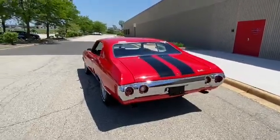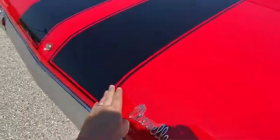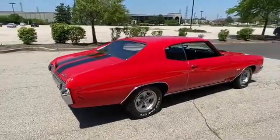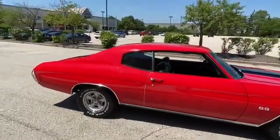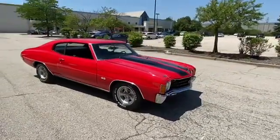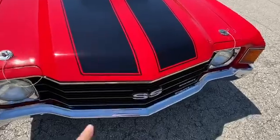So I'll continue to walk around the car for now. The stripes have been done nicely and clear coated as well. Nice, correct 1972 SS wheels on the car. Nice job on the stripes.